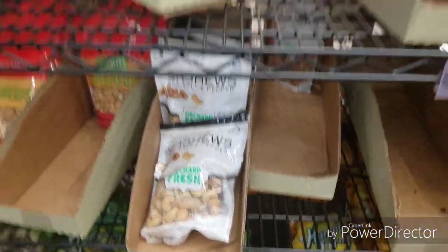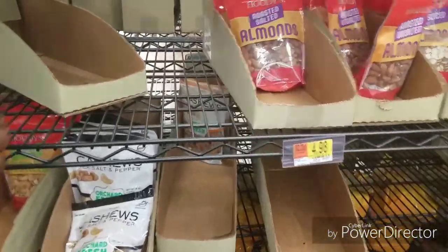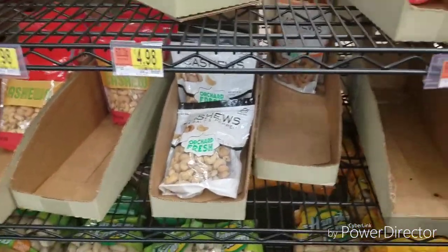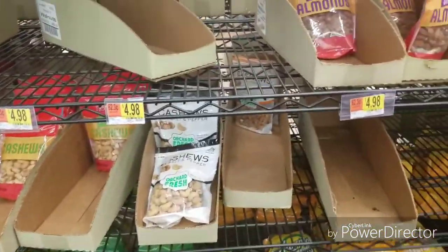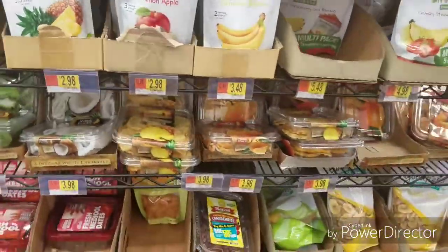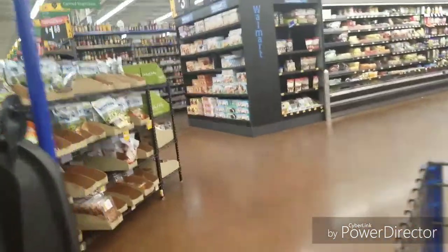Oops. I don't know. That was the price tag. Oh, it was hanging on by a thread anyway. So yeah, it's this brand right here, and it's the vanilla. It's a vanilla and sea salt cashews, and they haven't had them the last 4 or 5 times I came to check. Like, as soon as you get used to something, then they want to stop carrying it. Sorry, y'all, didn't mean to show y'all that.